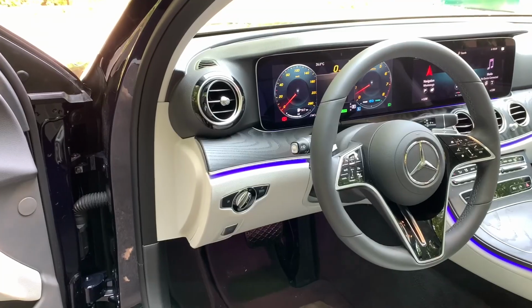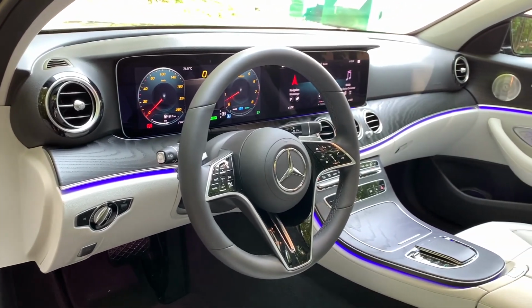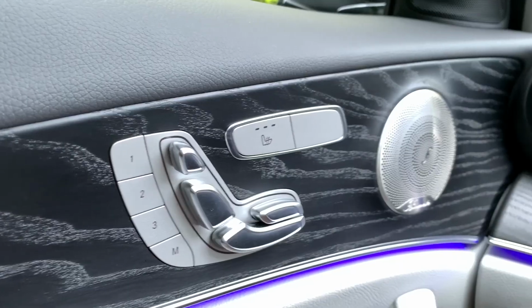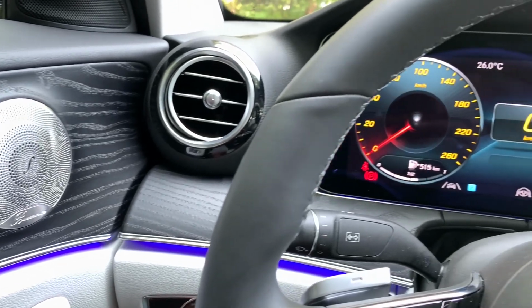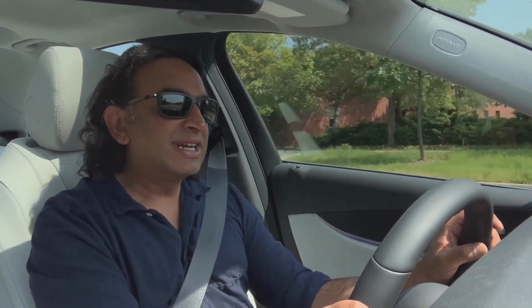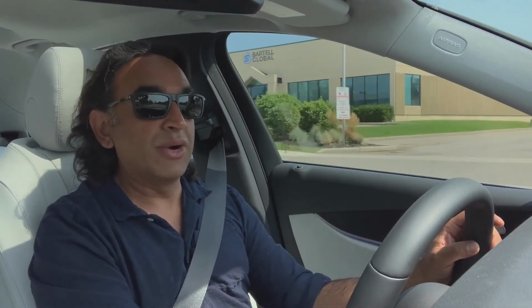Next up, digital dashboard, digital infotainment system, one big screen. Sorry, two screens, one large piece of glass. I think it's my favorite in the industry. It's so clean and nicely laid out, and all of the information is easy to pull from the digital dashboard itself. This does have the optional heads-up display. I could take it, I could leave it. Not a deal breaker for me. If it was thrown in, sure, I'd take it, but I'm just as happy to be without it.